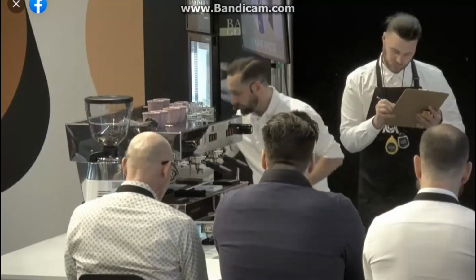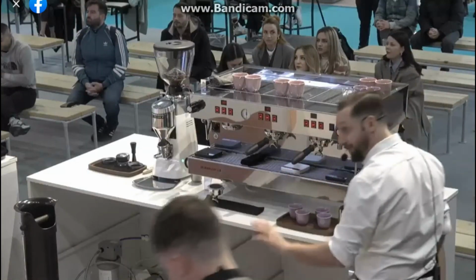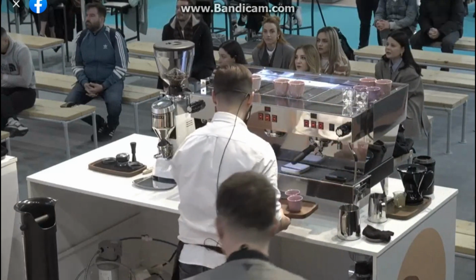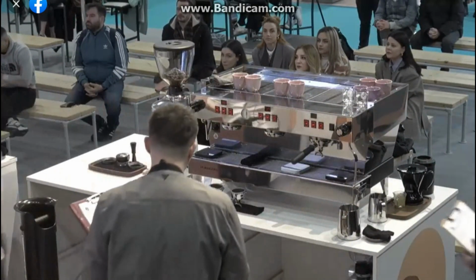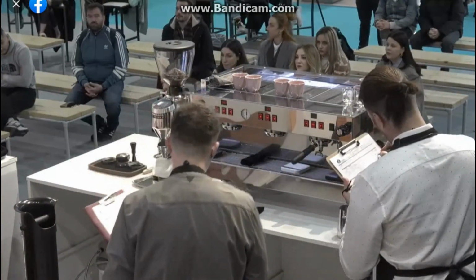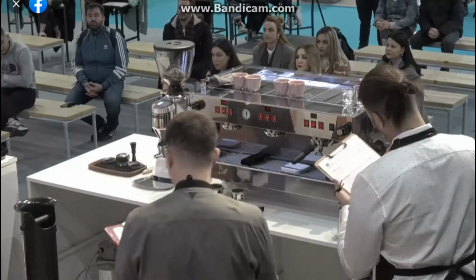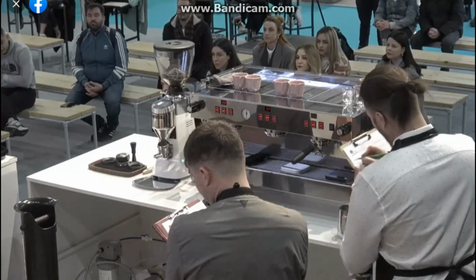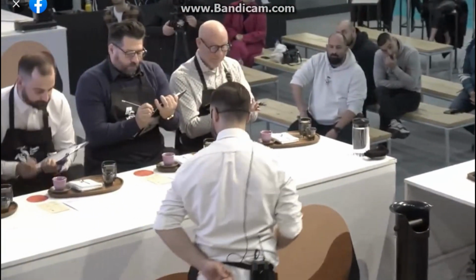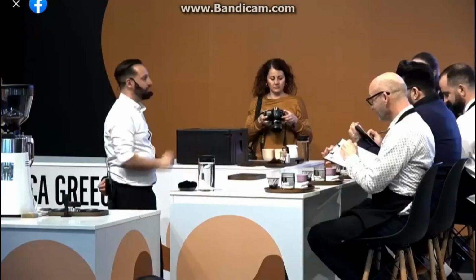In the second sip, you will get flavors of red grapes, pineapple, and tangerine. There you are. In the second sip, you will get flavors of plums, golden raisins, caramel, mandarin, and a dark chocolate aftertaste.